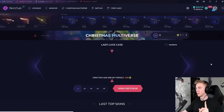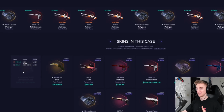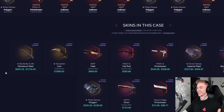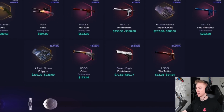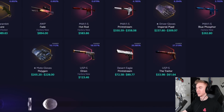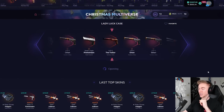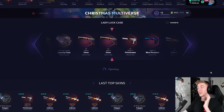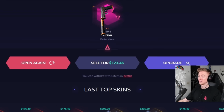One more expensive case. Let's go for the Lady Luck case. $150 was the best thing we can get in this. Ooh, the butterfly knife. 4.002. The odds, not fantastic. Wow, those top tier odds are really bad on this case. We got very high percentages down here to get these skins. Let's open one. $150. Here it comes. Show me something decent. Show me those gloves. Ooh, we're past the gloves, but at least we hit a StatTrak Orion in factory new. Unfortunately, like $25 less than the price of the case, but could have been a lot worse.